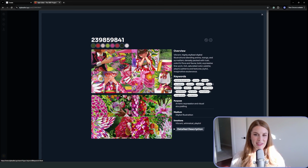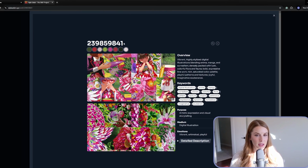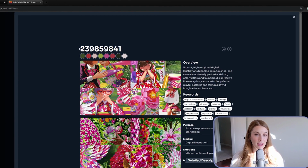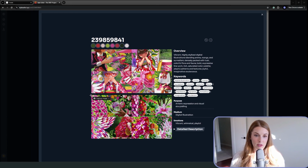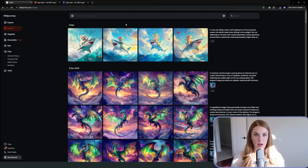Okay, just to show you a goofy example, I'm going to go with this. Now you can either copy this reference style number right here. I usually don't do that. I take a screenshot of either one of these panels of images, so I'm going to do that. All right, so I've got my reference image. I saved that in a folder over here. So now I'm heading back over to Midjourney.